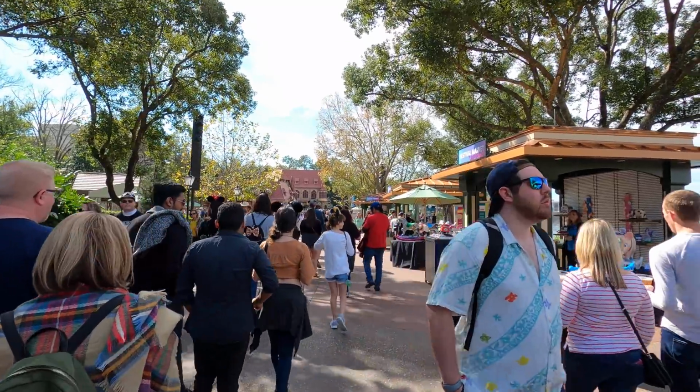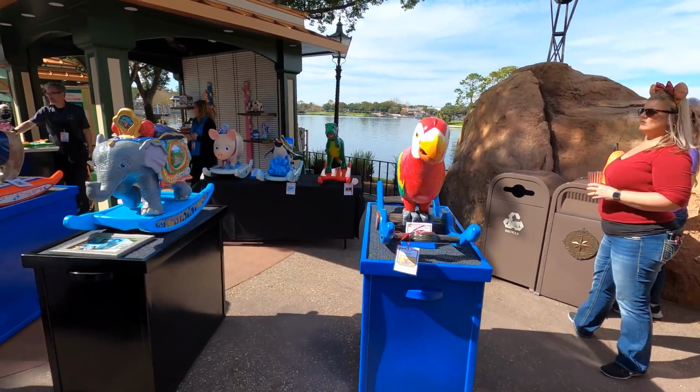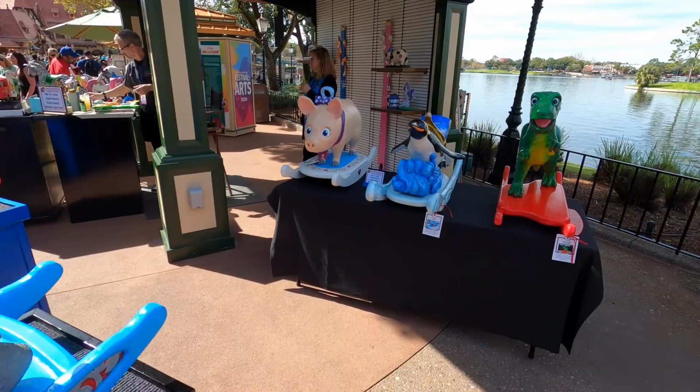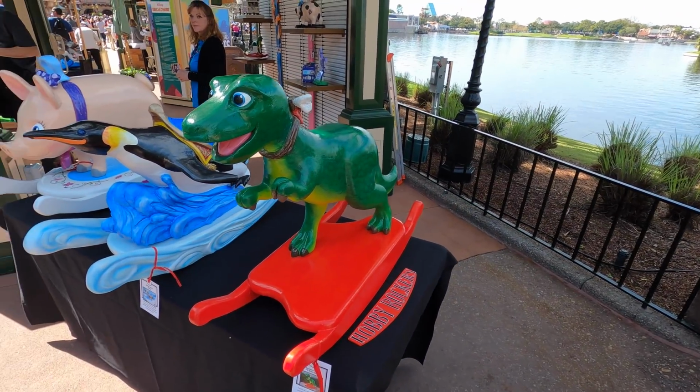Take a look, we're by Germany now, and these sculptures right here are so incredible. I love it. Wow, the elephants right there, dog over there, pig. Wow, there's even a T-Rex one right there. That is so, so cool.